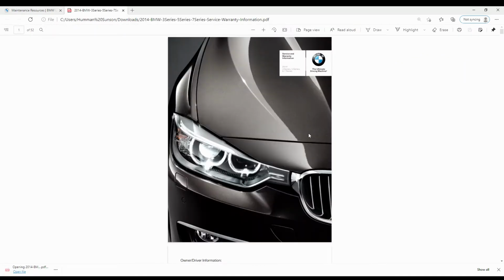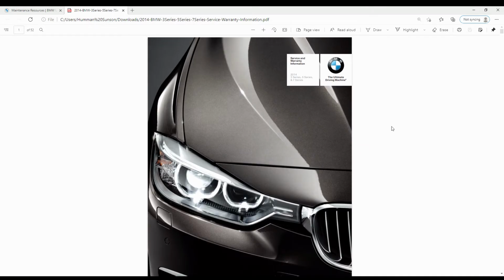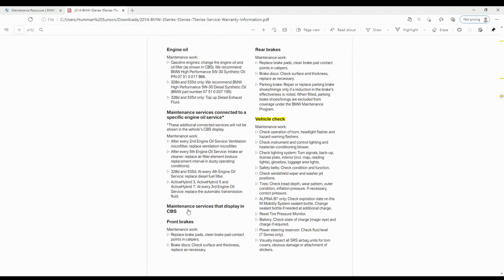Open the PDF document and search for the vehicle check section. Under the vehicle check section, you will find all the maintenance work that is required for your vehicle.